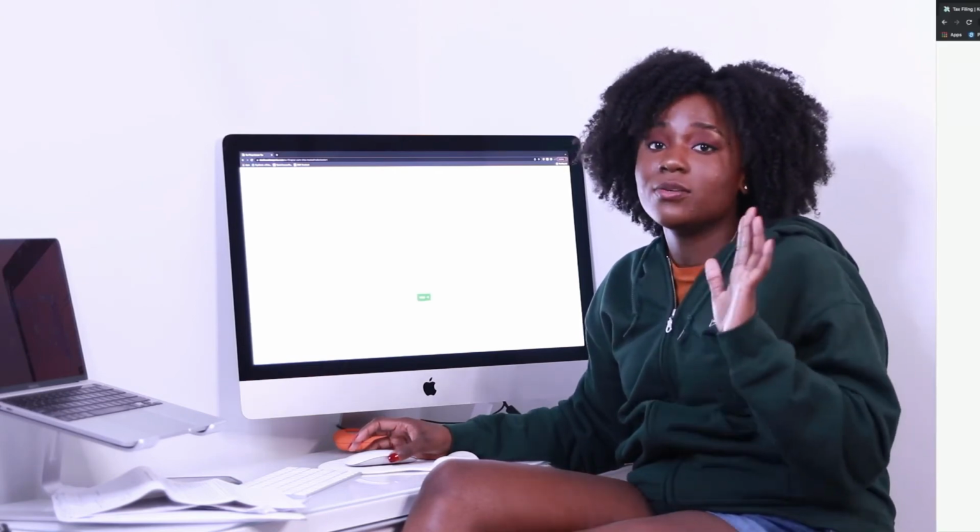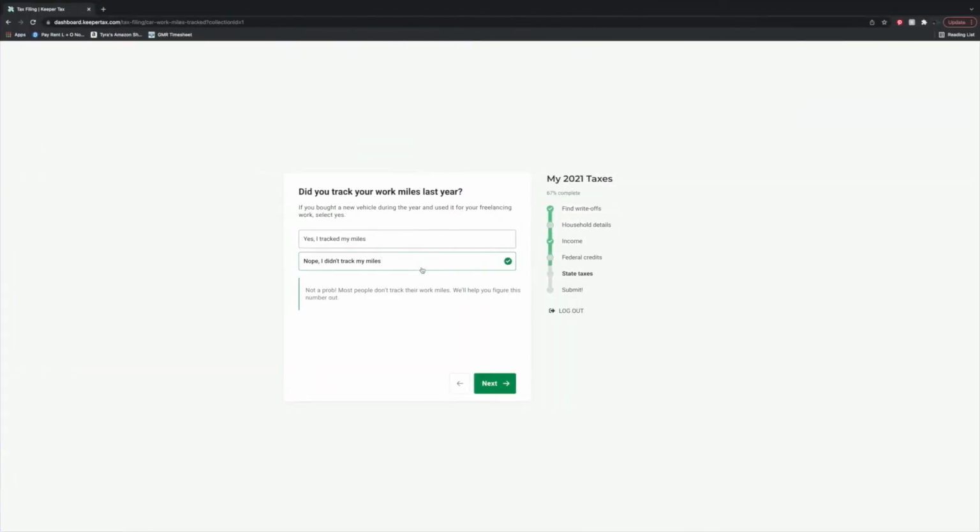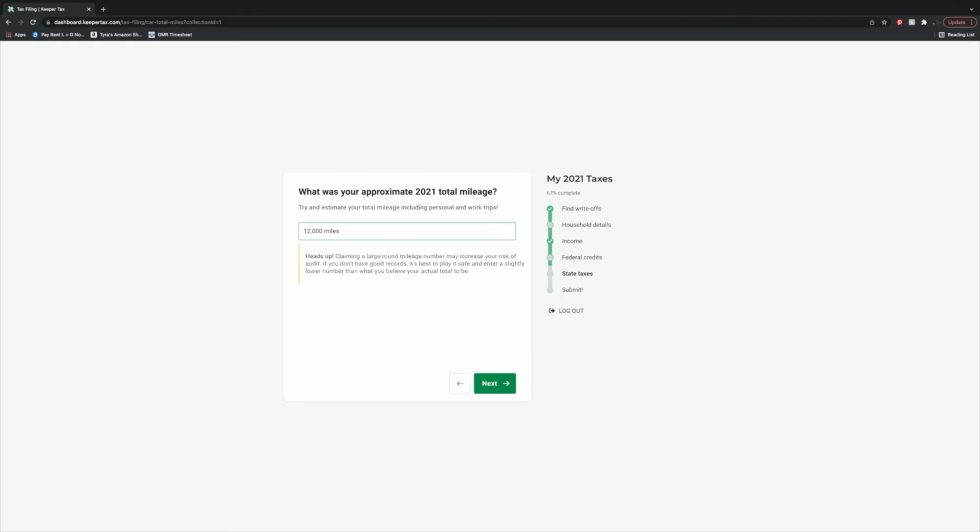I actually did not keep a mileage log, which isn't strictly required if you're planning on claiming actual car expenses instead of just taking the standard rate per mile. So let's see what happens now. Okay, so it's letting me give an estimate using my odometer reading, so I can tell them how much I drove for work as opposed to for personal trips. And it calculates my mileage for me. So if you weren't super careful about keeping a mileage log or anything, doing this can be a good option for you.